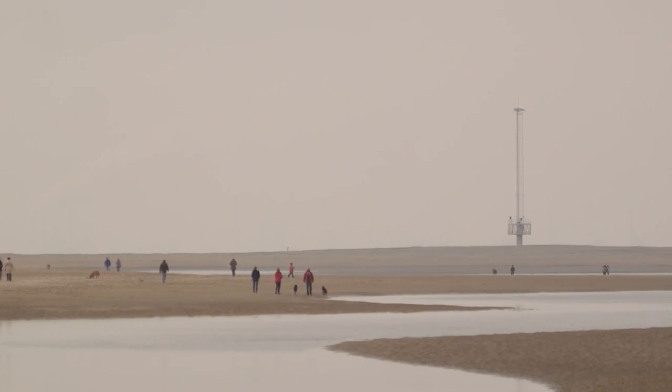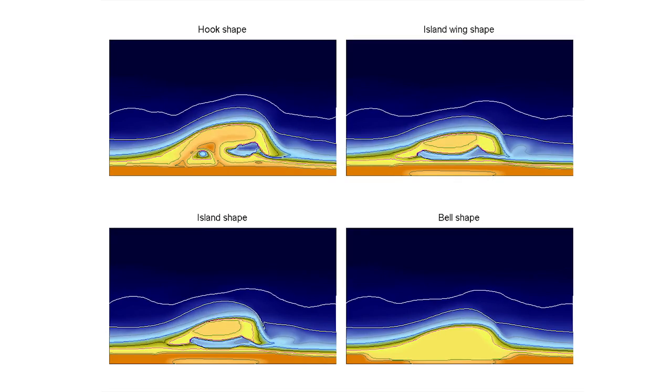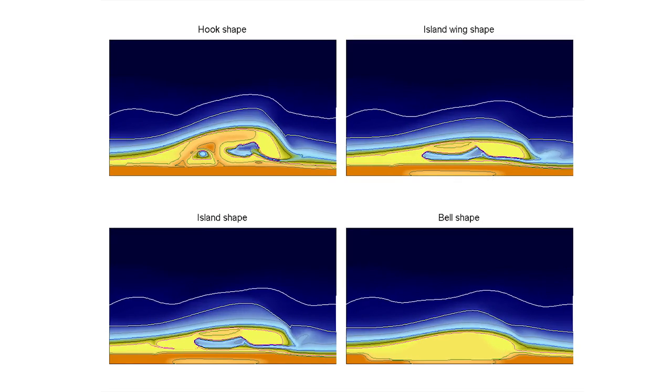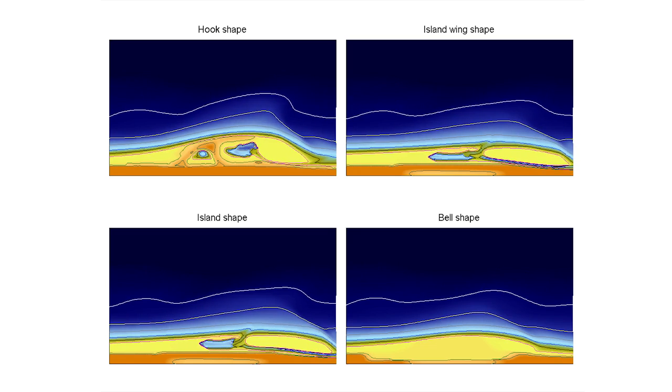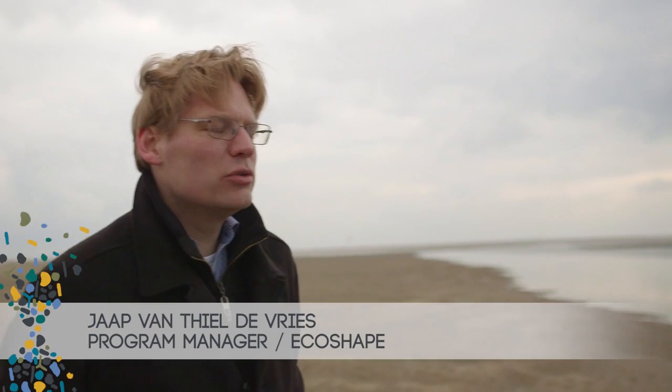Elsewhere in the world, the dynamics relating to nature and people are different, and so optimal solutions will take different shapes. The aim of NatureCoast is to obtain generic understanding of the landscape evolution monitored here along the Delfland coast. And we believe that based on our generic understanding of the landscape evolution here, we can come up with innovative, alternative sandy strategies at other locations in the world.